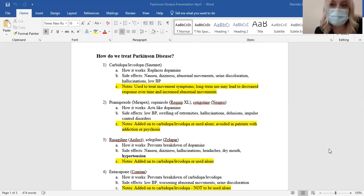Something that's important to know with the therapy is that it's not going to cure the disease by any means. It's really just to help the patient who has Parkinson's function normally to the best of their ability, be able to go out and do things they want to do, go shopping or hang out with friends, things like that. We want to make sure that they have the mobility to do so.